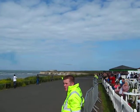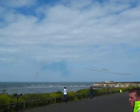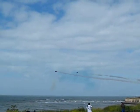And on the right-hand side of the formation, Red 7 has got his white smoke on, that's Flight Lieutenant Dave Montenegro on Monty. Here are Jippo then as they fly the Jippo Pass.